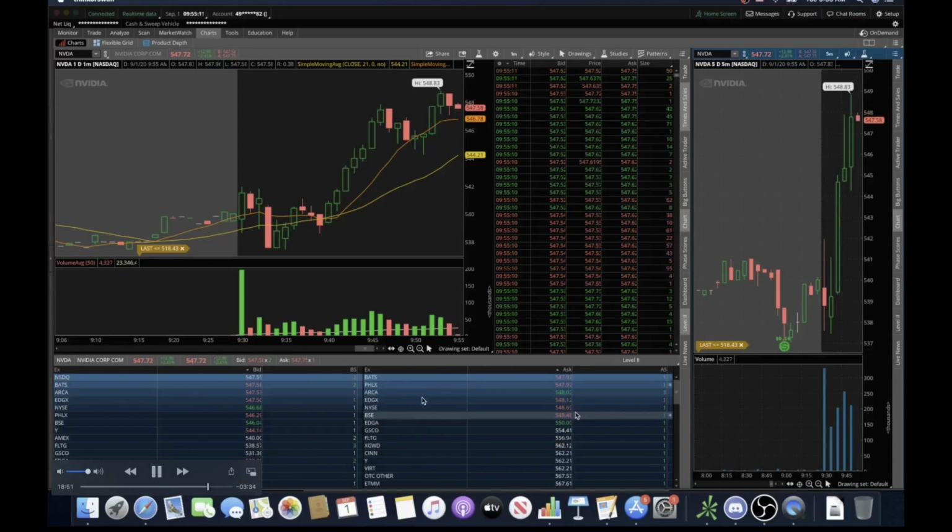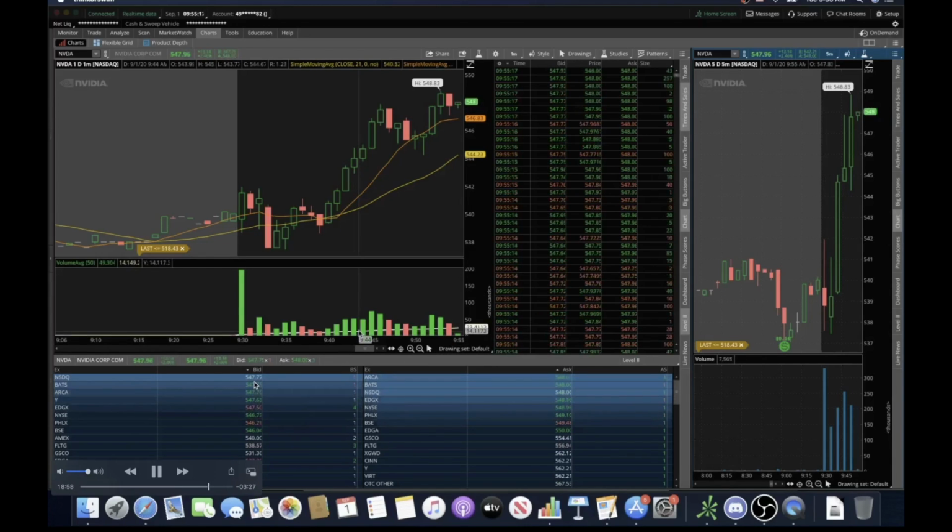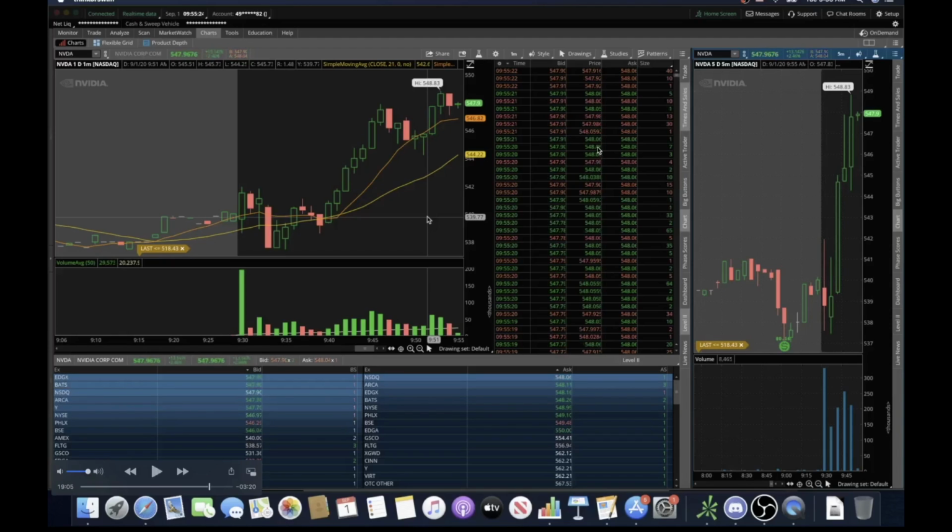547s are holding on the ask. 548 you see printing on the ask as well. And then right here on the bid, you can see that the bid is starting to slightly push higher on NVIDIA above the 547.50 level. And then you're going to see right here 548 start to print on the ask. That is confirmation to hold through the trade.